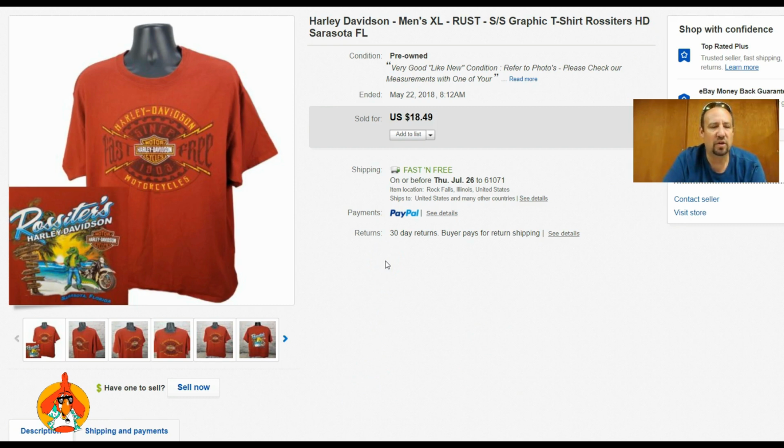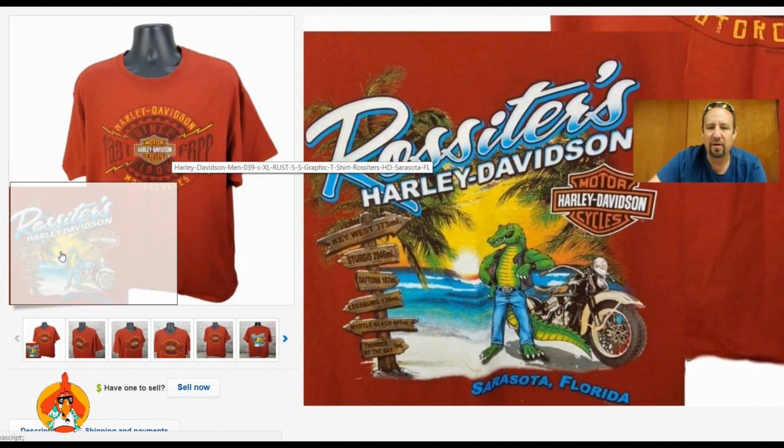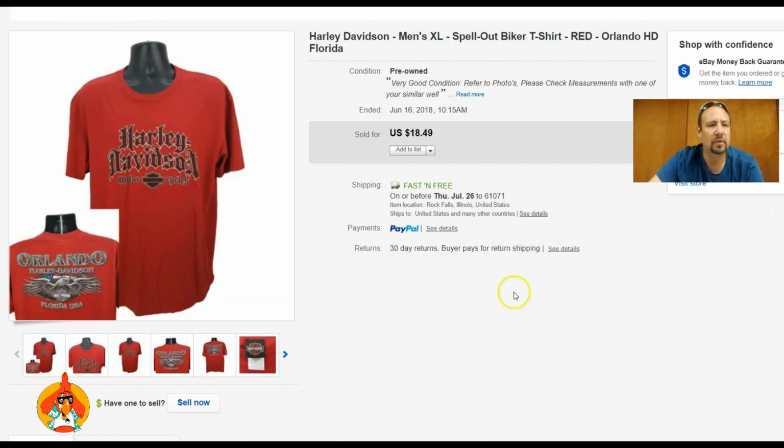$34.49, $7.25. Nice Harley shirt. Now these are just kind of simple basic shirts, but I like to pick up the colored ones instead of the black ones, unless the black ones have something special going on with them. This one here was really nice. You can see the back graphic. It's got the cool alligator and stuff. This is from Sarasota, Florida. The Florida and the Vegas ones seem to do really well. But $18.49 is pretty much about what I've been getting out of my basic Harley t-shirts, so nothing crazy.